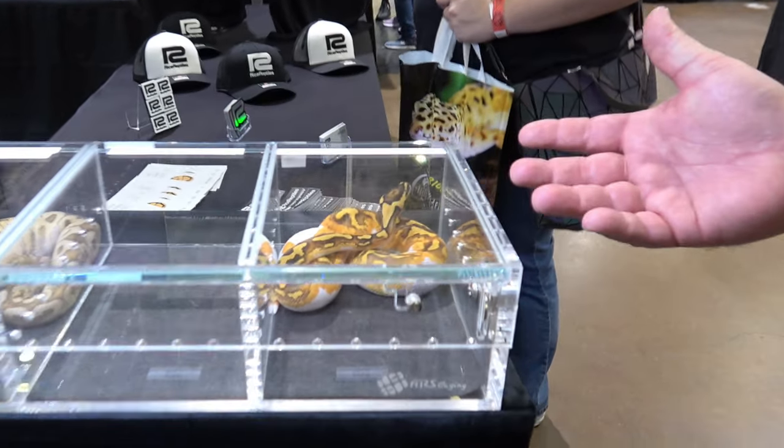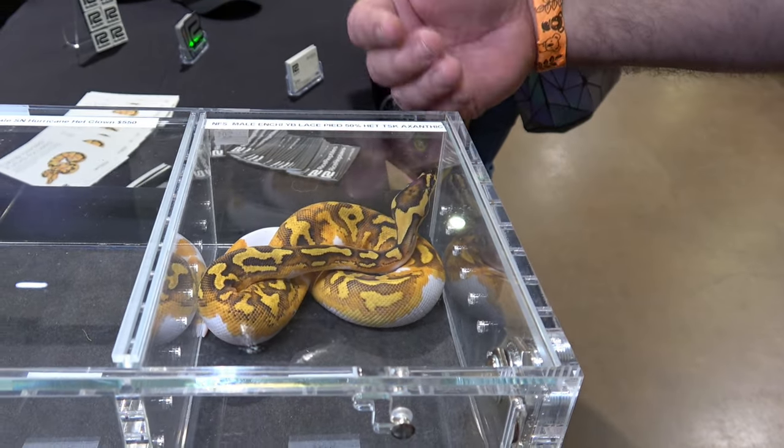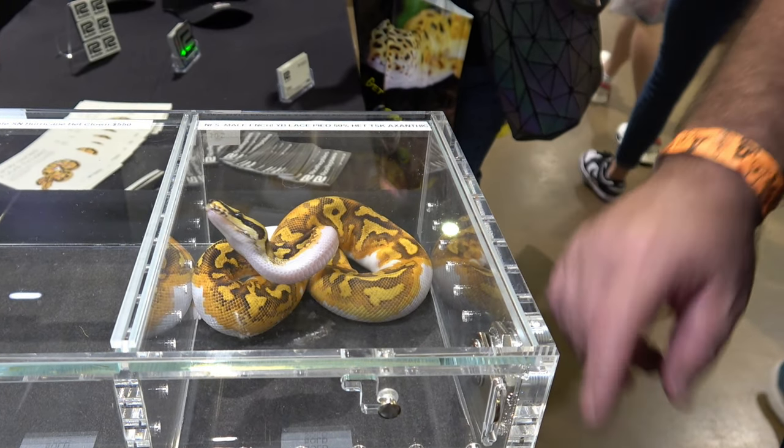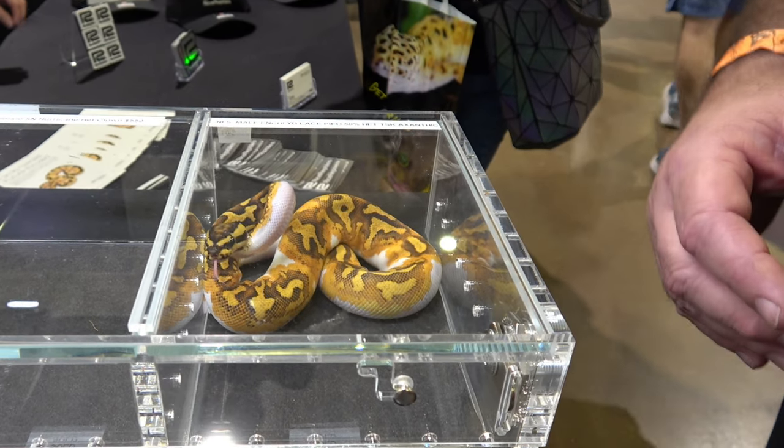The Lace is really brightening the pattern. So you're getting the Inchy and Yellow Belly, what it does, but then the Lace brightens it. And Lace also affects the pattern a little bit, a little wilder, but very bright. You can definitely see that. Yeah, that's beautiful.